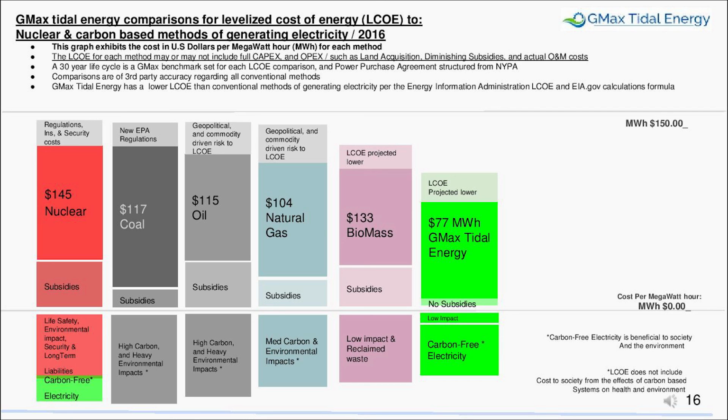The LCOE for each method, except for GMax, may or may not include full capital expenses and operating expenses, such as land acquisition, diminishing subsidies, radioactive waste disposal, catastrophe, spillage, new regulations, geopolitical oil price fluctuations, terrorism insurance, and actual operating expense costs. The comparisons to GMax on this page are all carbon-emitting systems except the nuclear method. A 30-year life cycle is the GMax benchmark set for each LCOE comparison.